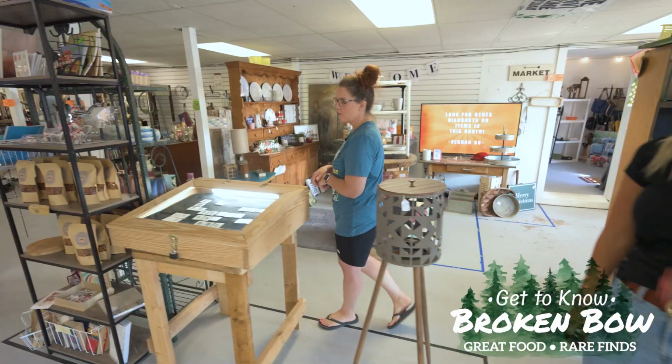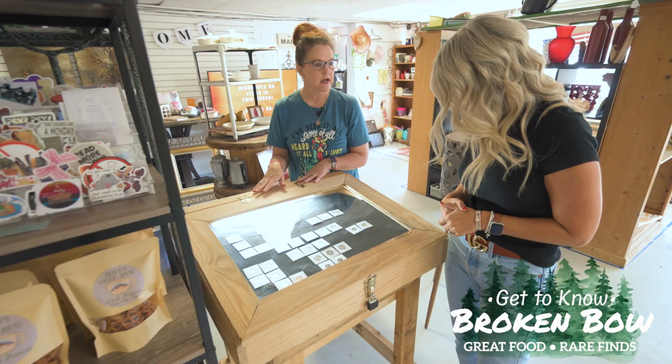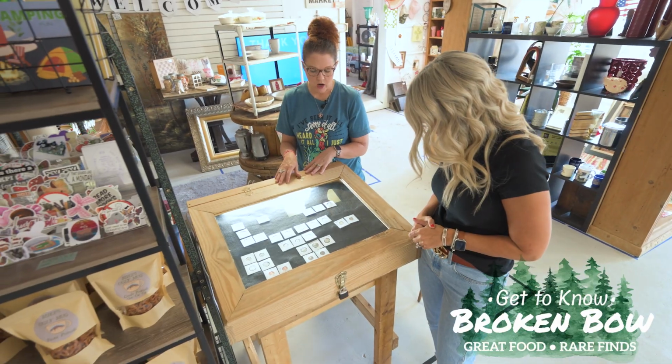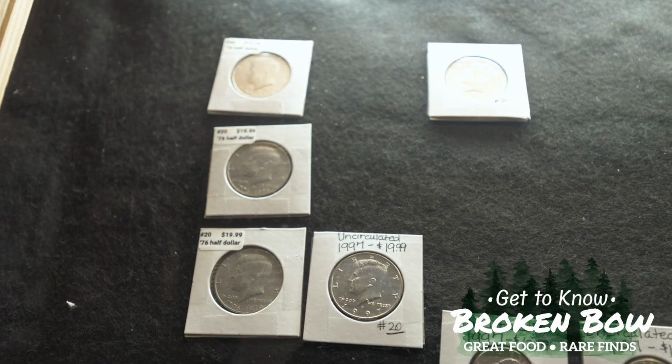Over here, we have this thing of coins. And as you can see, it's kind of low right now because we have really sold a lot of coins. Wow. And it's really popular. I have some more that I'm acquiring, and I was hoping I would have them by now, but I haven't gotten them. But as soon as I get them, they're gonna go in the case.